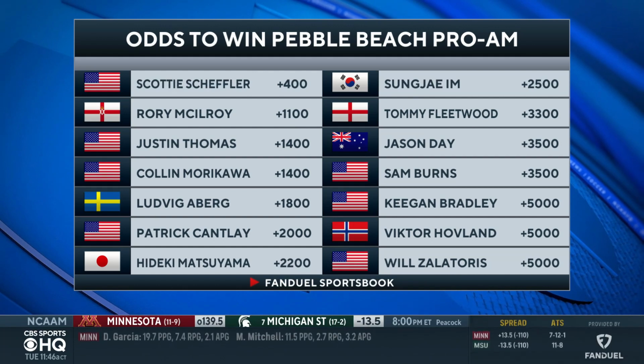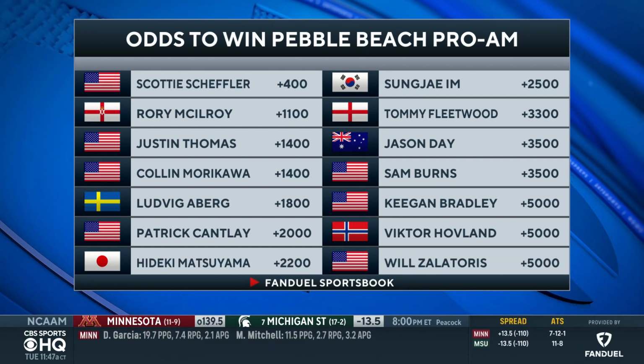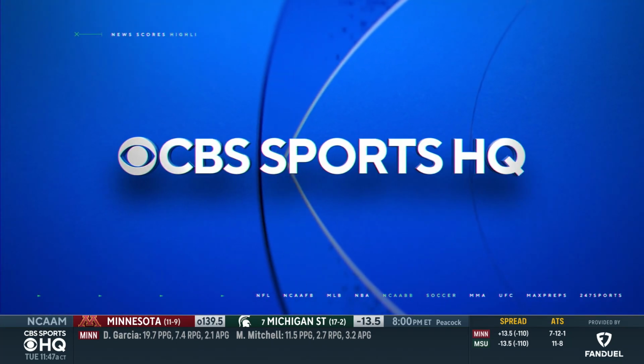Bradley, at 50-1. I'll admit part of this is selfish. I want this U.S. Ryder Cup team to get as messy as possible, and Keegan Bradley winning a signature event would certainly do that. But he is playing like a top 5, top 10 American right now. Three straight top 15 finishes to start his year. Contended there at the Sony Open over the weekend. Would have had a chance at Torrey Pines if it wasn't for a faulty putter.